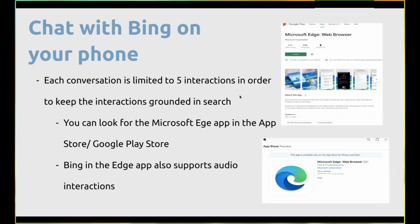So you can only do up to 5 interactions in a single conversation. And the idea behind this is to make it grounded in like it's a search. So to stop you from just using it like a chatbot, basically. They want the purpose of it to be to help answer questions and to help you with things, not to just chat with.